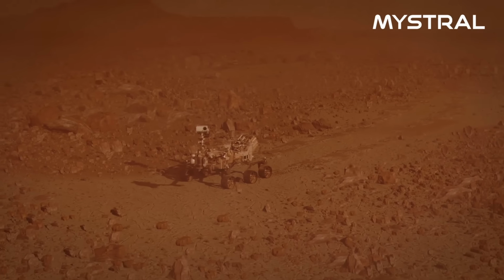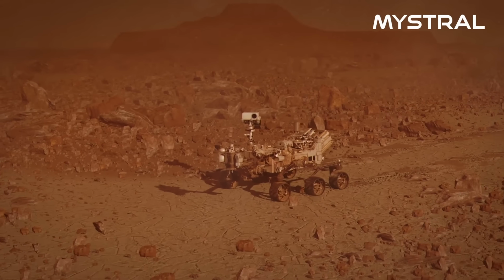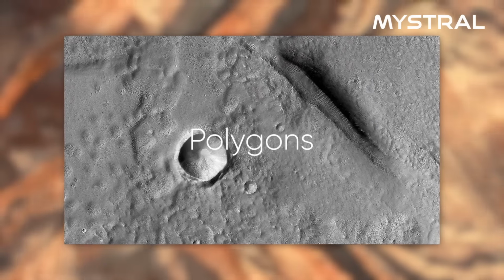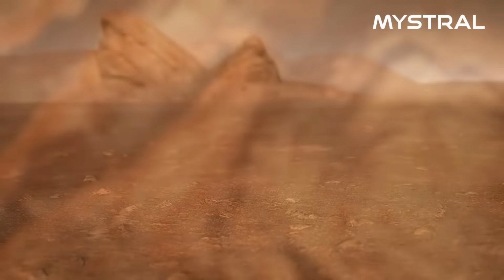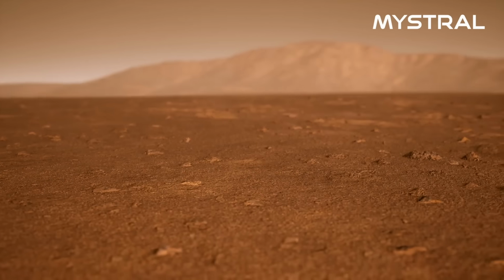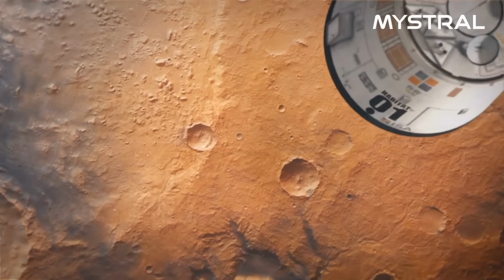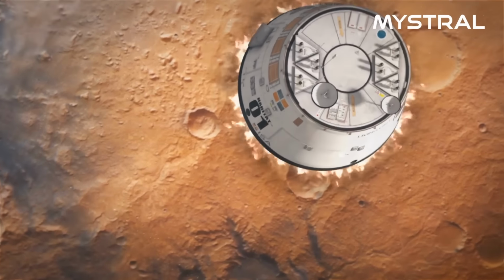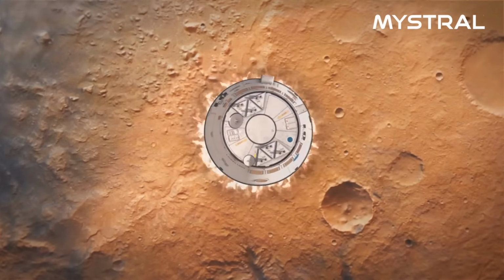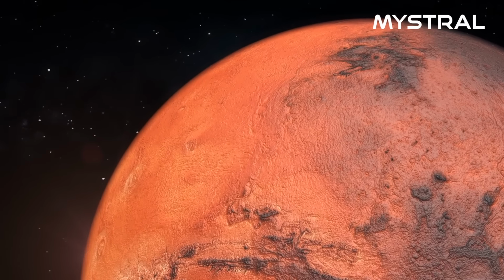So what were they? The researchers concluded that these vertical bands represented the infilled wedges between columns of buried polygonal terrain. Polygons, geometric shapes carved into the Martian subsurface billions of years ago and then buried under 35 meters of overlying material. Polygonal terrain is common on Mars. It's been observed on the surface in many regions, especially at higher latitudes. But this was the first time polygonal structures had been detected beneath the surface.